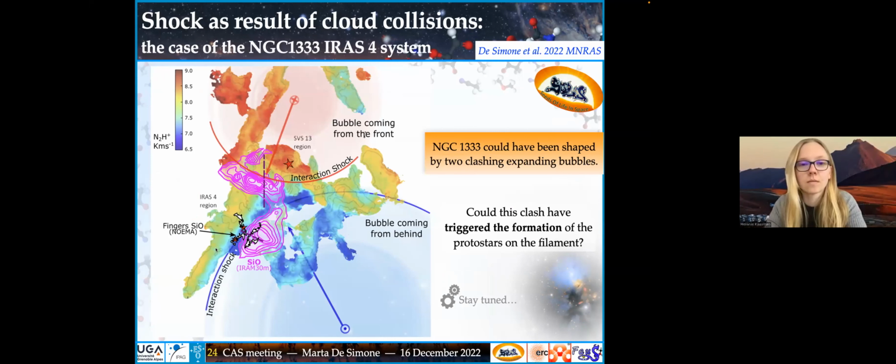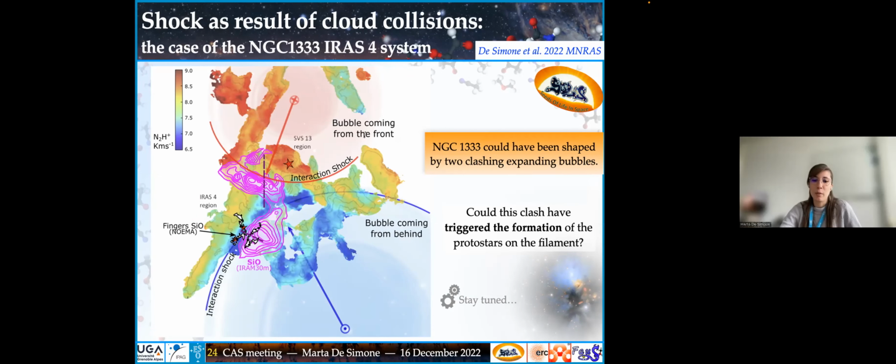And then when we observed with NOEMA some SiO emission and methanol emission, we started to see some filamentary structure, and we attributed that to a train of shocks. So this is why we are saying that probably there is a bubble that is clashing against these filaments. And additionally, this magenta is a widespread SiO emission that is very narrow. So we thought that maybe this is exactly this unresolved train of shocks. So what we are doing as a follow-up is to have a higher angular resolution observation of this map to see if we can constrain this scenario more.